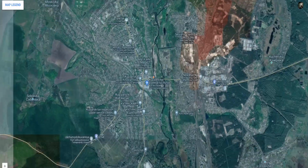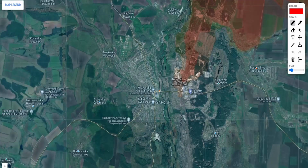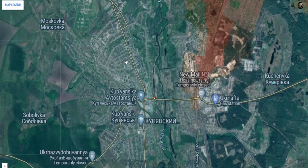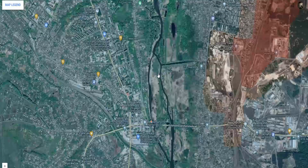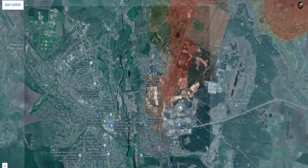Now, Kupyansk is split in half by the Oskol River. So we have Kupyansk on the eastern side here, and then we have Kupyansk on the western side. And so obviously, since there's a split in the Oskol River, the Russians might not be able to take the other side of Kupyansk. However, the Russians might be able to take this eastern part of it.